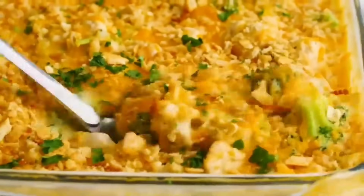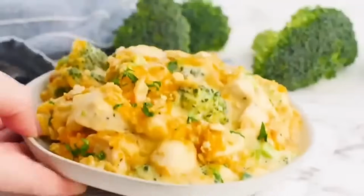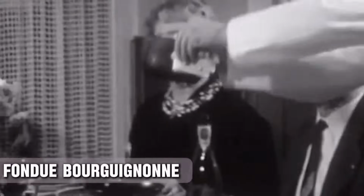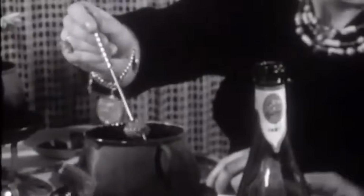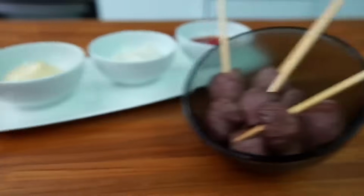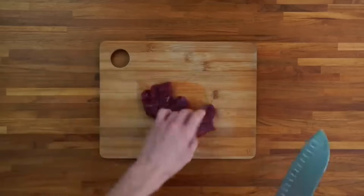This dish is a testament to the fusion of French culinary art with the comfort of American home cooking, creating a truly delightful dish. Fondue bourguignon brings everyone around the pot, where bite-sized pieces of meat are sizzled in hot oil, then dipped in various sauces. This fondue variant became all the rage in the 1960s, turning mealtime into an interactive festivity.